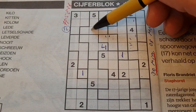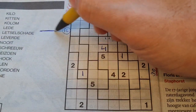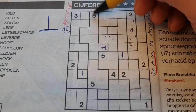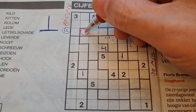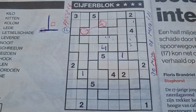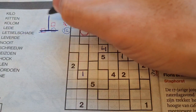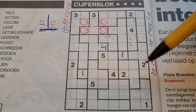For example, we have a T shape here. Let me draw the T shape here, upside down, the T shape. T figure, shape, structure, construction, whatever you name it. When you see the T shape, remember that this box has the same number as that box. So this box has the same number as that box. But also that box has the same number as this box. So that box has the same number as this box. Okay. Do we have more T shapes? Nope. Only one T shape.